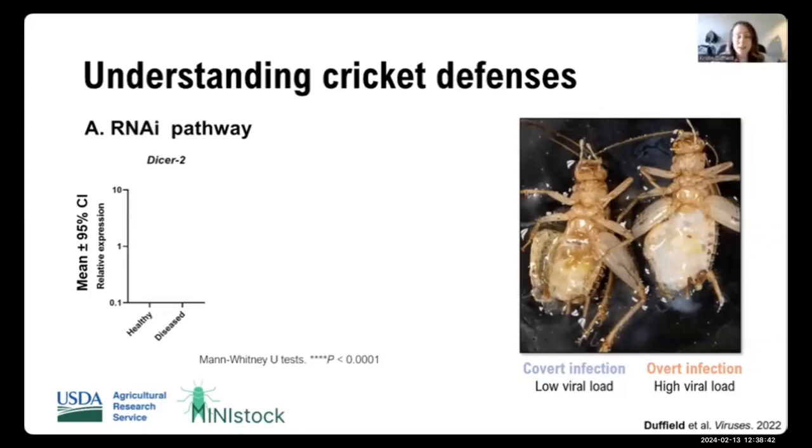To do this, we measured the expression of genes that are thought to be important in cricket immunity based on other model insect species. And so here I'm going to show you the relative expression of, in this case, Dicer2, which is an important component of the RNAi or RNA interference pathway, which is the main insect defense system against viruses.